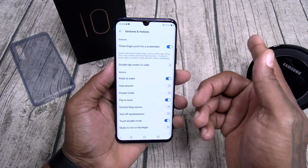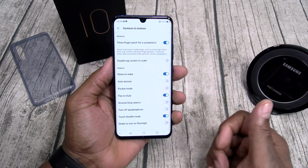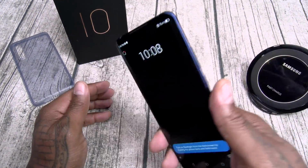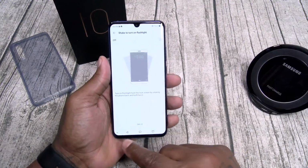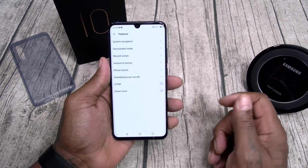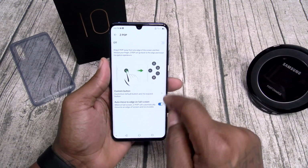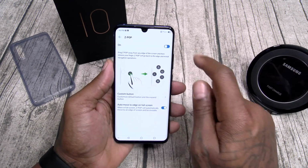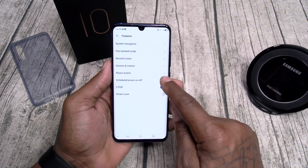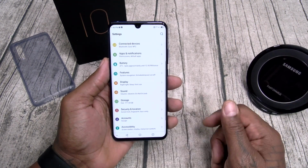Why not? Let's see, you got raise to awake, auto answer, pocket mode, blah, blah, blah. Let's see, turn off speakerphone, shake to turn on flashlight. Okay, karate chop action. Okay, we got to leave that on. I like that. That's pretty much it. Now, I don't see any World Star gesture for the camera, but we'll take a look at that later. Let's see, anything else? Z-pop. That's you swipe over. I remember this from the other Axon phones I had back in the day. You swipe over. Use that as your back button. So if you got small hands, set that up. I'll leave that off for now. And your smart cover features.